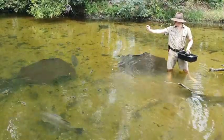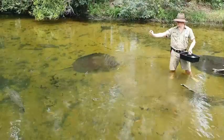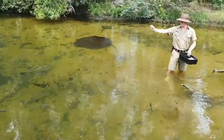Well, I want to move on to our archerfish. I know they don't like hanging around when the rays come and annoy me in the barramundi, but we'll see if we can get them in. These guys, they have a really cool adaptation. They can spit water. Come on, are you going to come in?